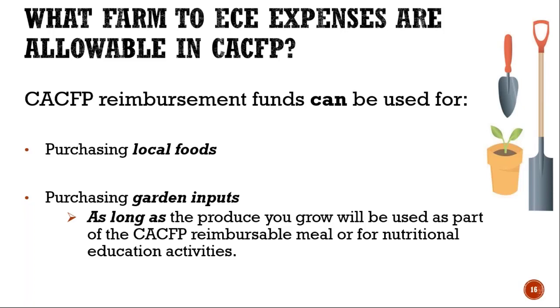Do remember that CACFP is a meal reimbursement program, so you receive reimbursement for the number of meals and snacks you serve. You will not receive any additional reimbursement money for farm to ECE expenses. However, the extra money you receive could be enough to help you purchase tasty local foods to serve on your childcare menus, or supplies to start some fun farm to ECE activities, like your own garden.